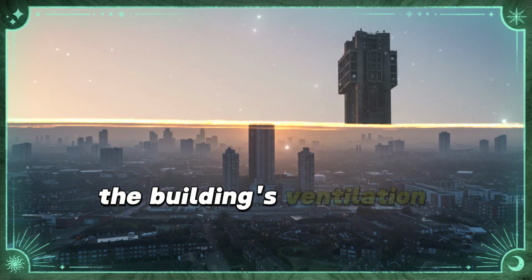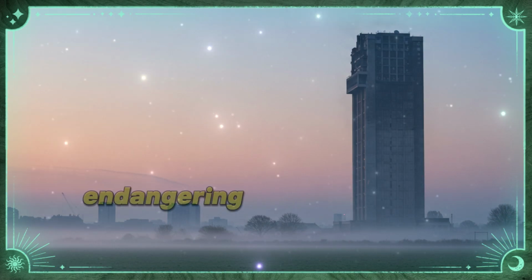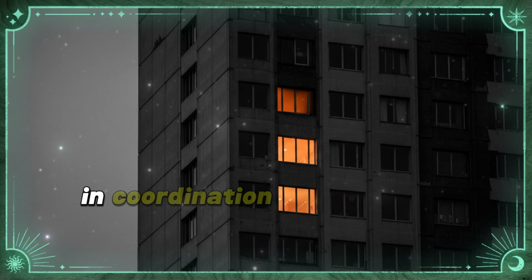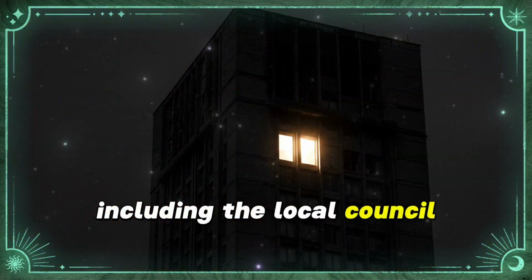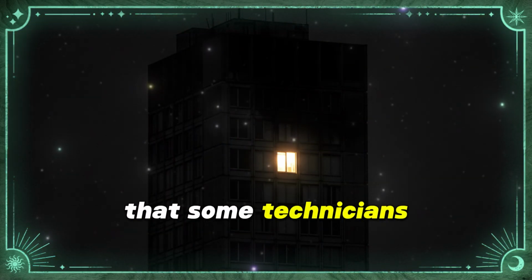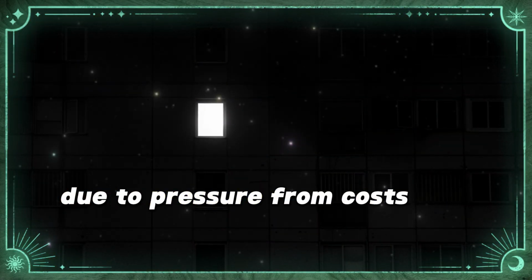The building's ventilation system, which connected the floors, also helped spread toxic smoke rapidly, endangering even those far from the initial source. The investigation also pointed out serious flaws in coordination between the responsible authorities, including the local council, fire department, and companies contracted for the renovation. There were reports that some technicians warned about the risks of the selected material, but their recommendations were ignored due to pressure from costs and deadlines.